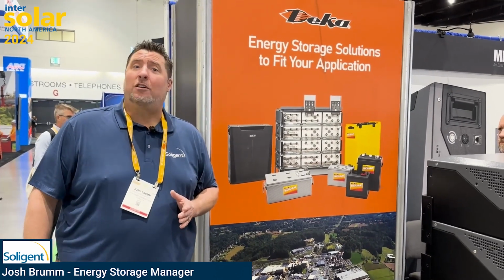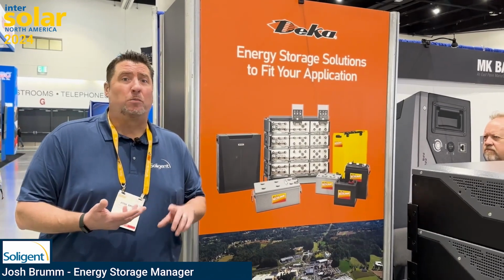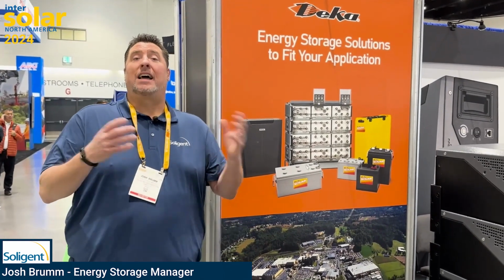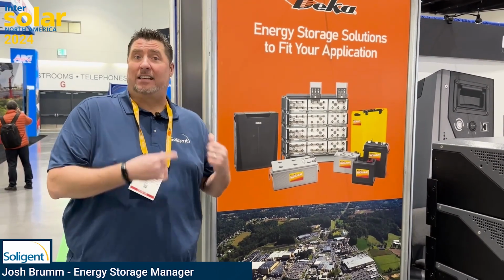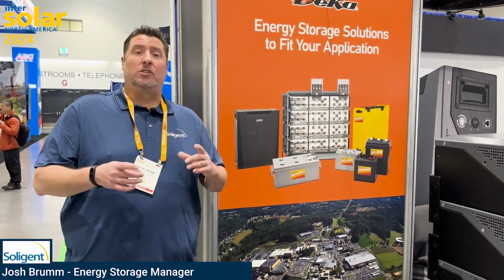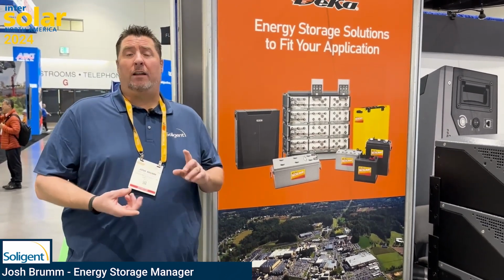You probably didn't know this, but the most recycled product on planet Earth, more than bottles, more than cans, more than paper, are lead acid batteries. The most sustainable, most recyclable product on planet Earth. 99% of all parts in a lead acid battery are recycled into a brand new battery. That is amazing. And MK Battery is still leading the way. You can get your lead acid batteries for those different applications where lead acid makes sense.